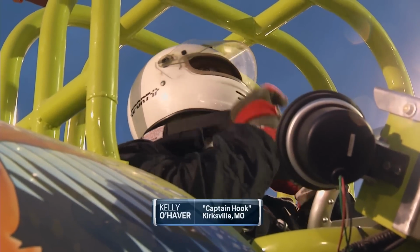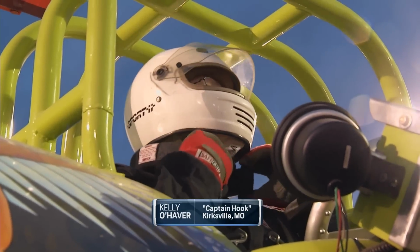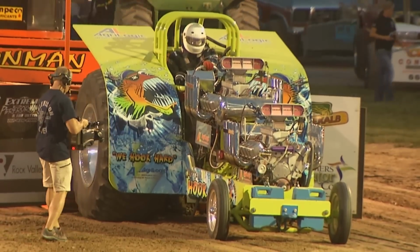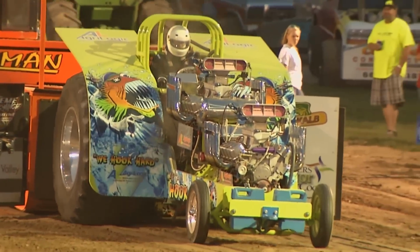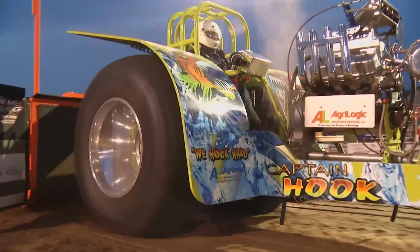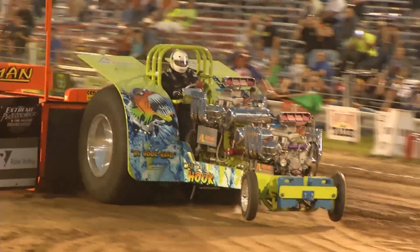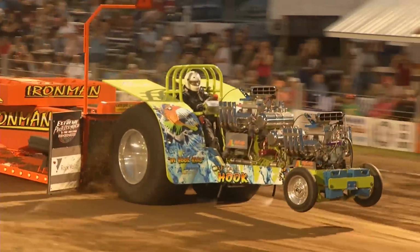And coming up first will be Kelly O'Haver. He is the co-owner along with Wyatt Anderson. They call it Captain Hook. You notice it's twin engines, stair step. Butterflies go wide open, but there's no blowers on these tractors. This is fuel injected, so therefore they can weigh a certain amount.